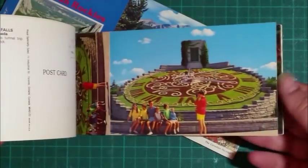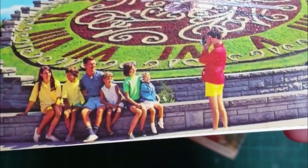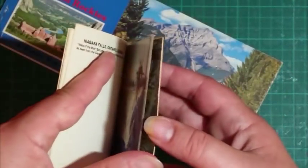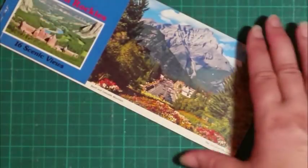Oh, it's so beautiful. So I don't know what year, you can probably tell by the clothing and the cars, they're normally a giveaway. That one's beautiful. I love that. Yeah, they're a bit discoloured on the back, so that's that one.